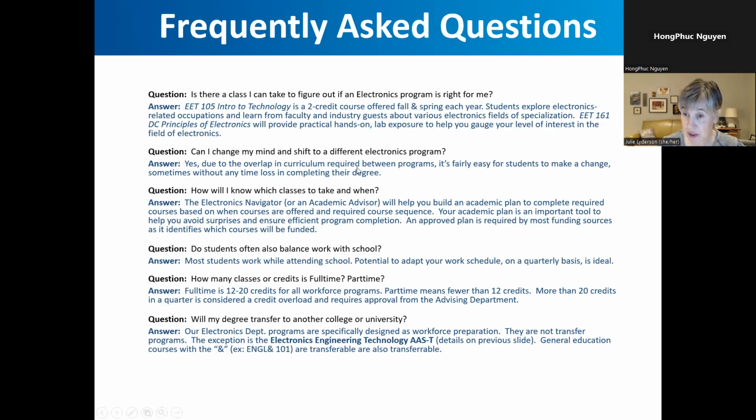Can you change your mind and shift into a different degree pathway? Yes, you can do that. I talked about that a little earlier because many of the same classes are required for different degrees. How do you know what classes to take? You talk to me. You can work with an academic advisor as well, but I can help you build out your plan. That's a really critical tool to help you efficiently achieve your goal. Most of our students are working, so there's that work-school balance reality for most students. Most of them aren't working in the field they'd like to be working in, but it's great if you have some flexibility in your scheduling.